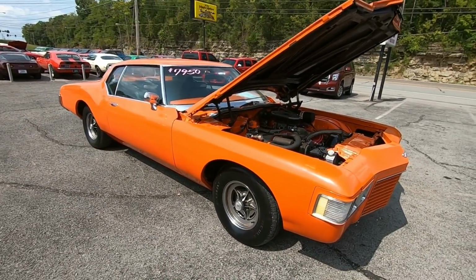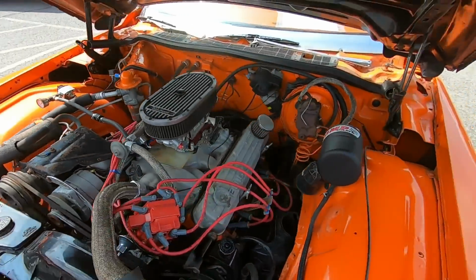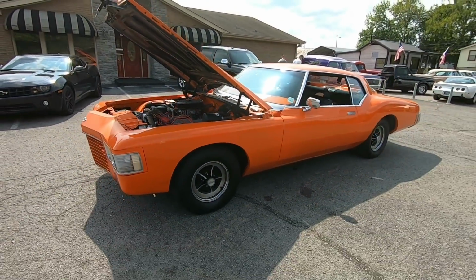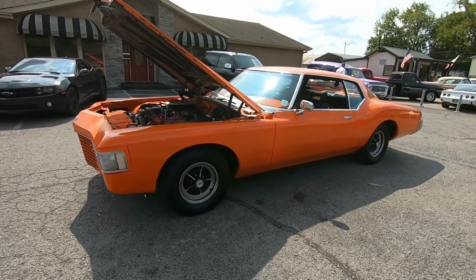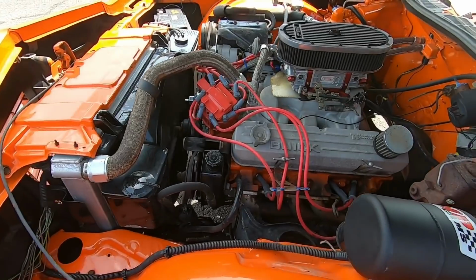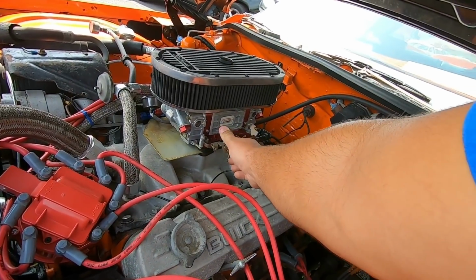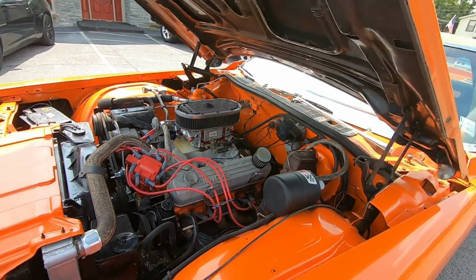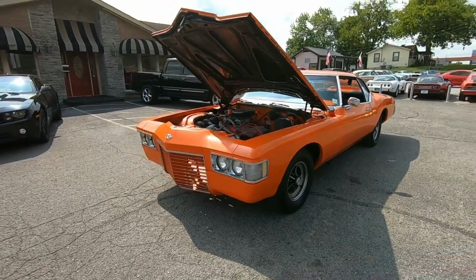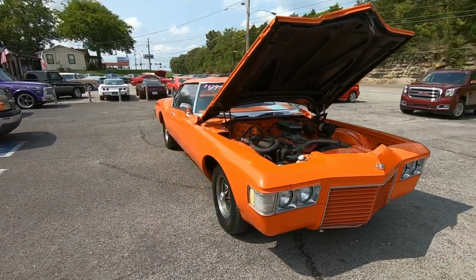And today we're about to go for a test drive in a 1973 Riviera. Got a 455 under the hood, aluminum radiator, power steering. Just seems like she got a lot of power. We'll be testing that out.